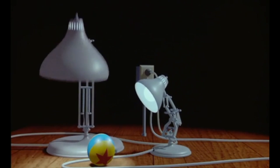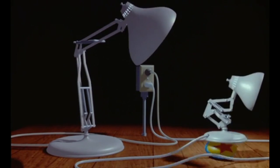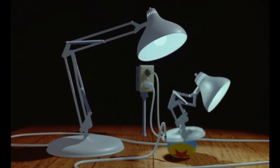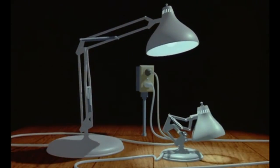When Luxo Jr. was showcased at SIGGRAPH, it was so popular it got a standing ovation before it even finished. But the most important thing about this short is that it conveyed emotion, which is something that most 3D animated films didn't do back then.